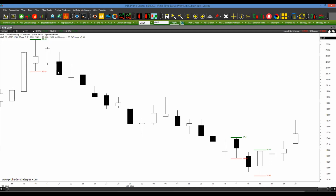Now, if you aren't the type of trader that likes to go short, you could have used this as a sell signal just to exit your long position. But either way, you would have avoided or taken advantage of all of this downward move. Now, there was another bracket breakout signal right here.